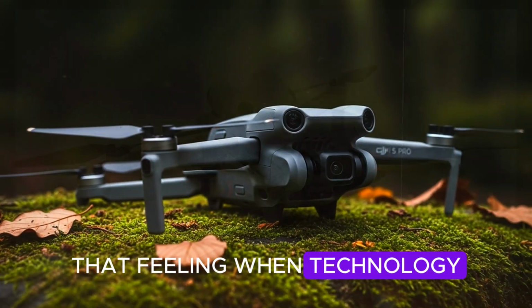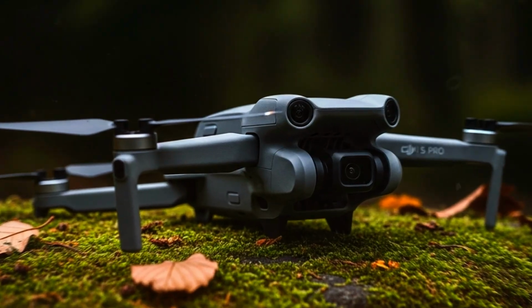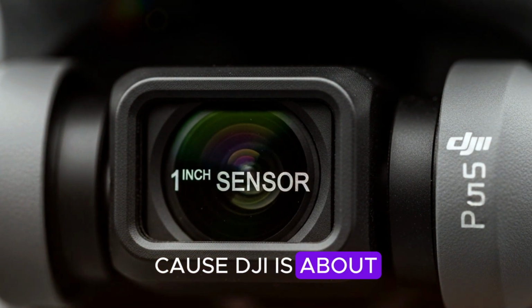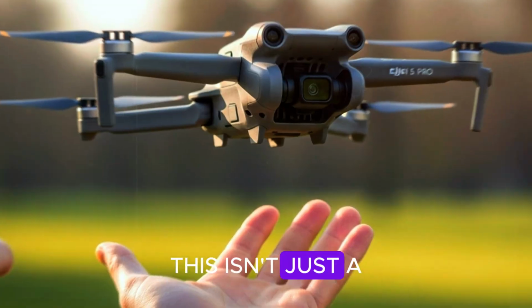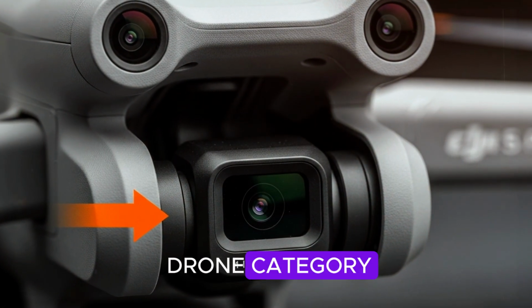You know that feeling when technology leaps so far ahead that it feels like you're living in a sci-fi movie? Well, that's exactly what's happening right now, because DJI is about to flip the drone world upside down with the upcoming DJI Mini 5 Pro. This isn't just a minor upgrade, it's a full-on evolution in the ultralight drone category.